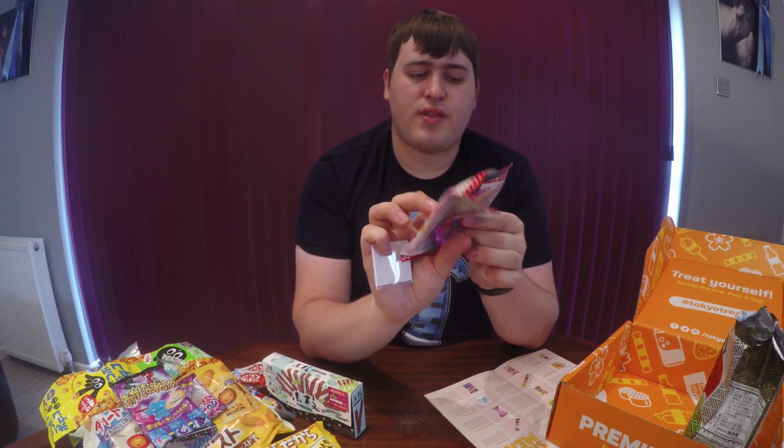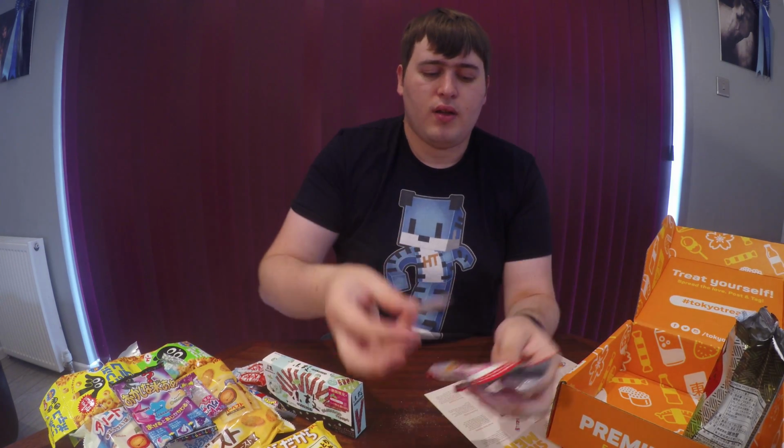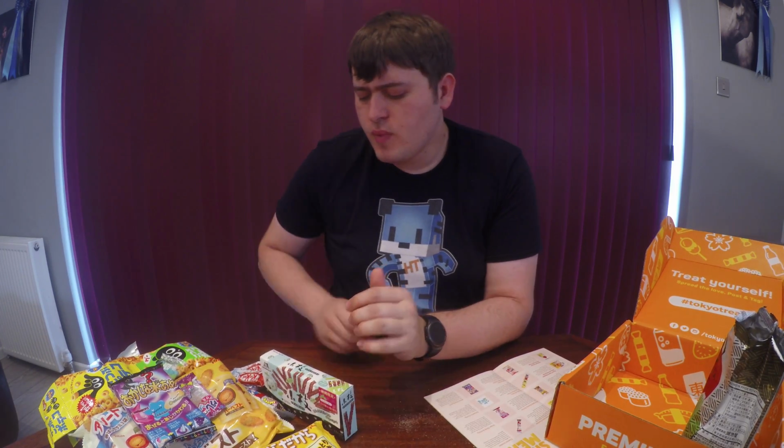So it looks like I've got that character there, so I think you get a different character in each one, which is pretty funky. So that's a really nice item. And the wafer itself is just a usual standard wafer with a bit of chocolate in the middle. Nothing really different about that. I think it's just a standard kind of chocolate wafer there.